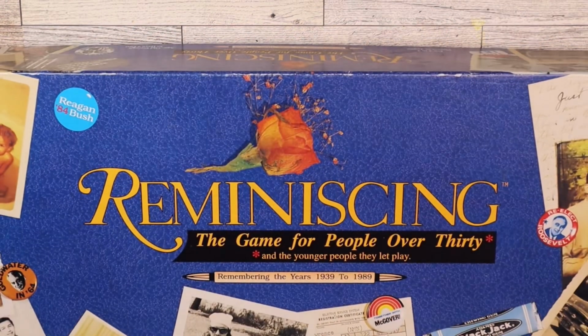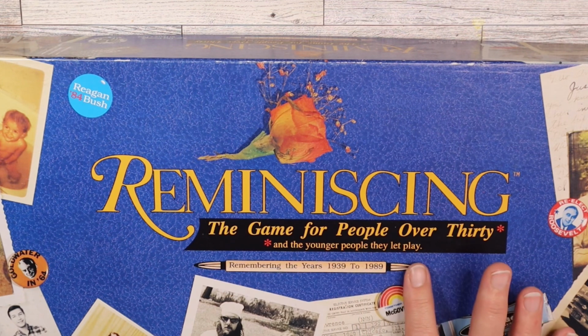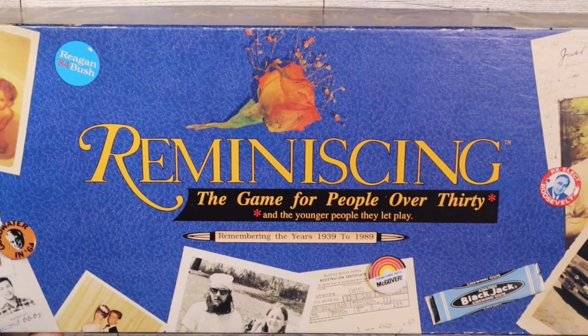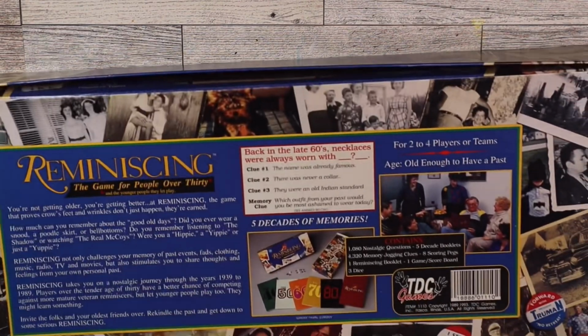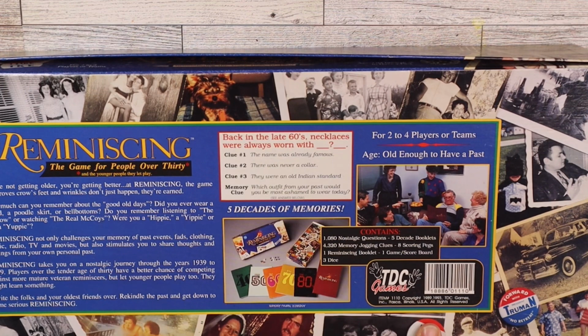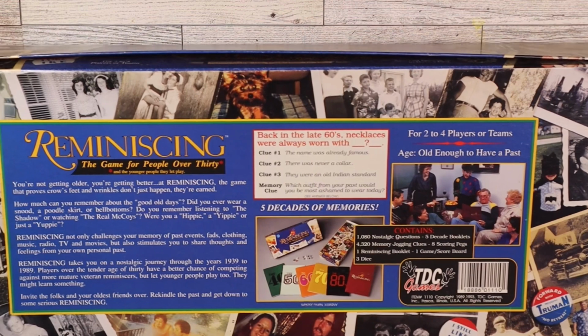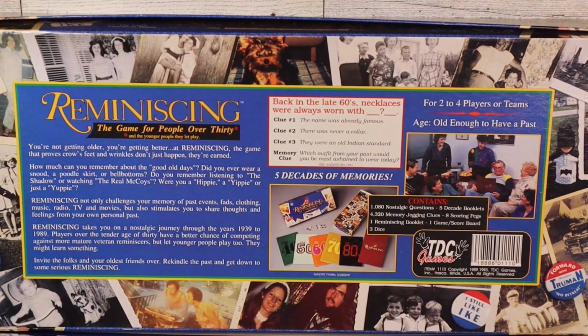And the last item was a free item at the library, and it is this, Reminiscing, the game for people over 30 and the younger people they let play. And this is remembering the years 1939 to 1989. And this came out in the 90s, I think. Let's see. If I turn it over, it says copyright 1989, and then renewed again in 1993. So this is like a Trivial Pursuit sort of game.